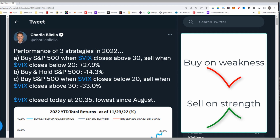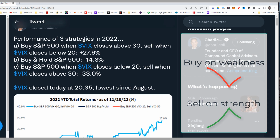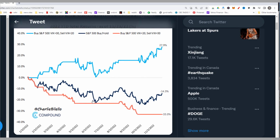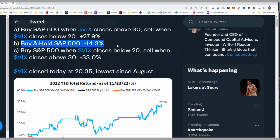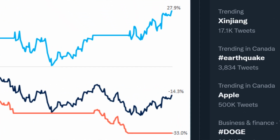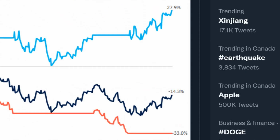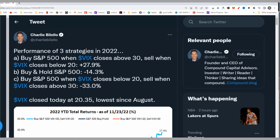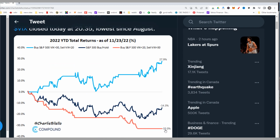And if you had done that throughout this year, you would have been up 27.9%, represented by this blue line here. This dark line is if you had just held the S&P 500 from the beginning of the year, you would have been down 14% as of this tweet, which was from a few days ago. Now this red line down here, this minus 33%, is if you had done the opposite of the first strategy, right? So instead of buying the S&P when the VIX goes over 30, you would buy the S&P when the VIX closes below 20. So basically the opposite.